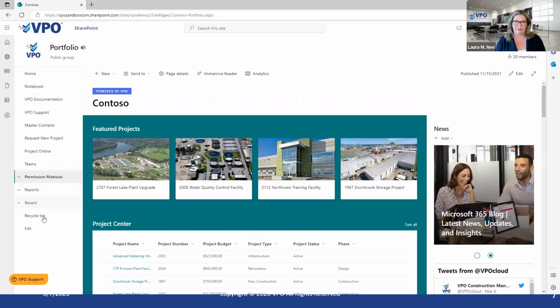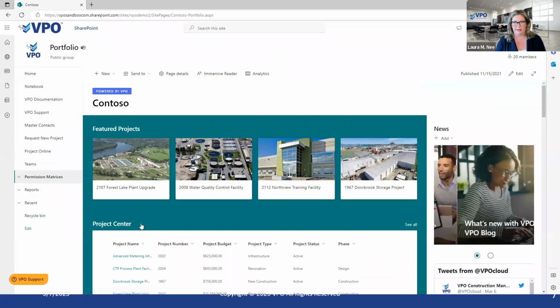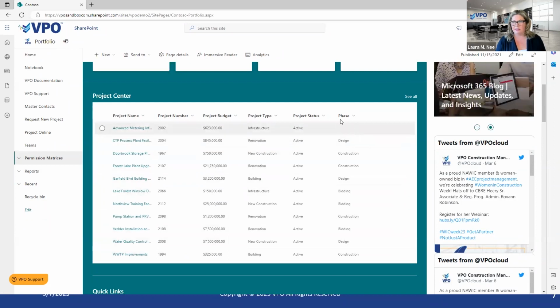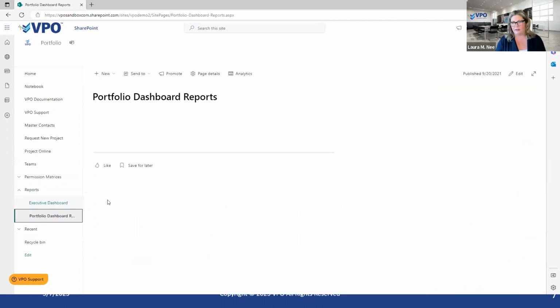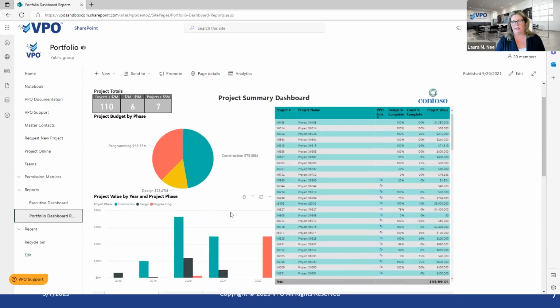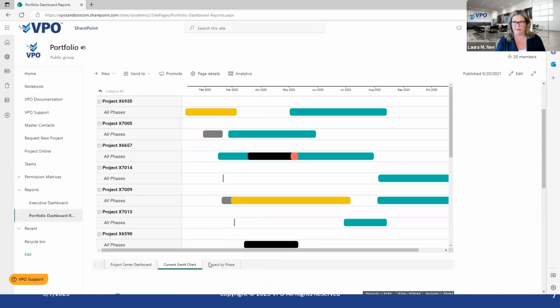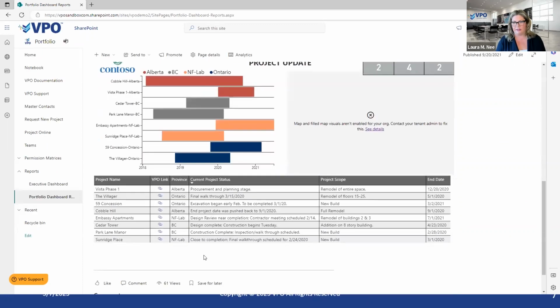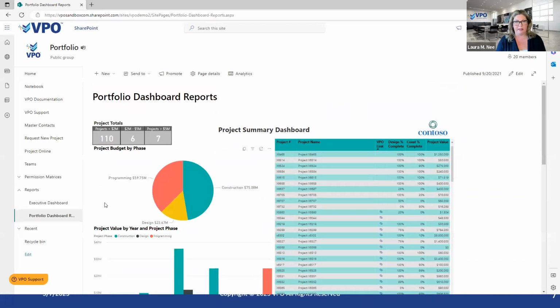Now, on the left-hand side are some of the global aspects of VPO. And then in the center here, you'll see that this could be your list of projects themselves. Within every project, you have the ability to organize, filter, slice and dice, and even get reports at the portfolio level out of the system so that you can see a dashboard. Or you could even, as a construction manager, set up a dashboard for the multiple projects that your clients are managing, to have them informed as to the timeline associated with your projects, the phase of the projects, and any other dashboards that might be important to you or your client.